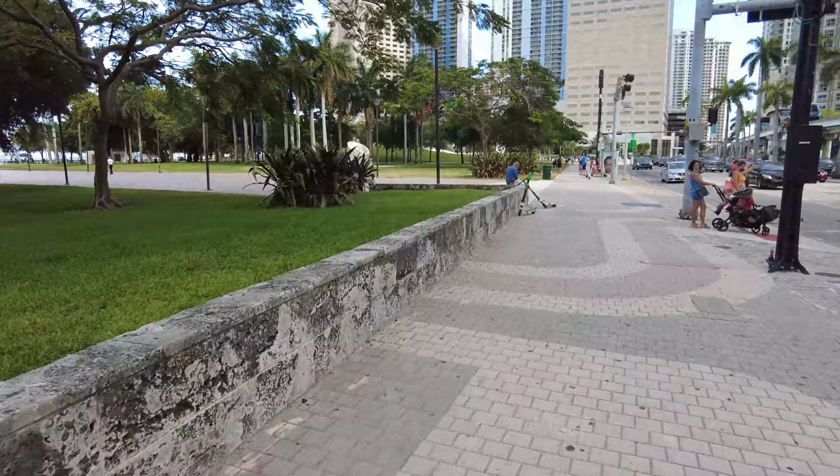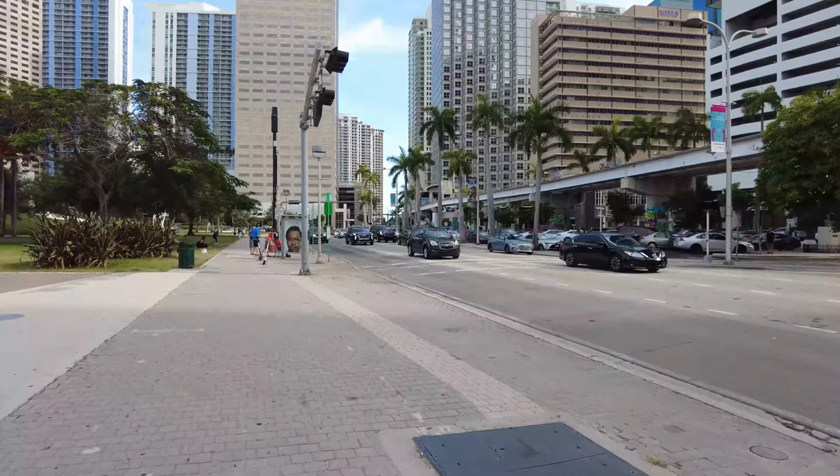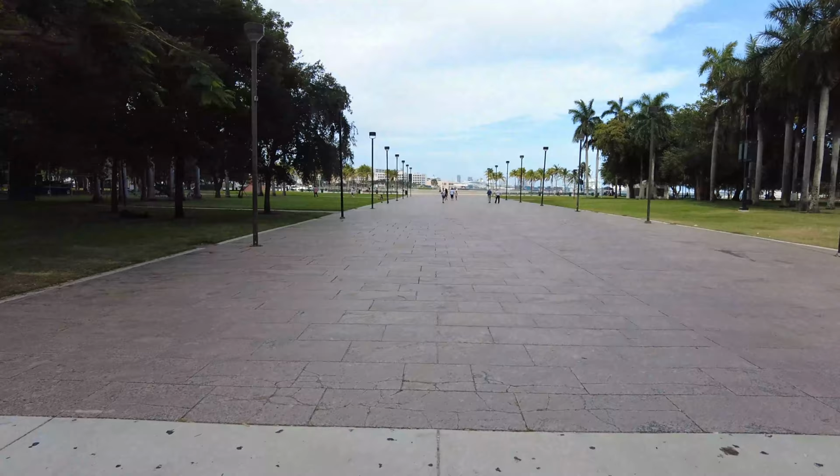My rough plan had been to see the sights in the main park area, walk through Bayside Marketplace, and then finish up with a stroll along the promenade here. But I realized last minute that I had missed a bunch of things in the park. So back in we go!